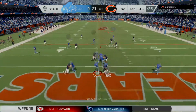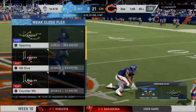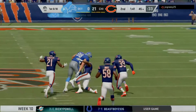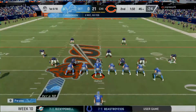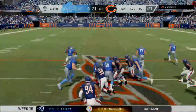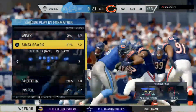Trying to shake off the interception. He'll look to throw. It got his man, complete. And he takes it all the way up to the 45-yard line. A big play there for Detroit. 41 yards. So that changes things. Here's 1st and 10 all the way up at the 45. Here's Johnson. 5 yards on the carry. Good pickup on 1st down.